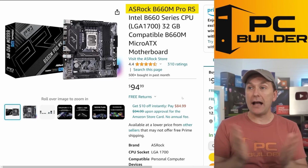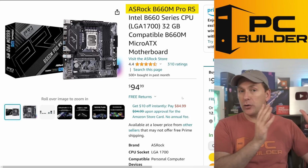For the motherboard, we're going to go simple here. ASRock B660M Pro RS. You can also go B760 as well.